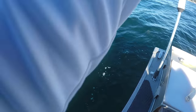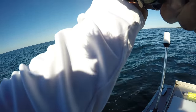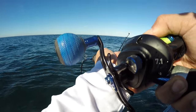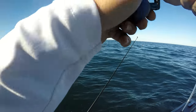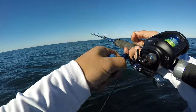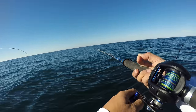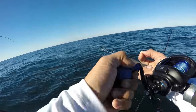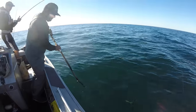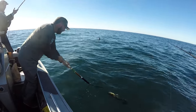Oh, double. Or is this the bottom? Oh, no. That might have been a big one. No. I think you had one, but it might have been in a rock. Yeah, yeah. Damn. He scurried back into a rock. Oh. All right, show us how it's done, Miguel. Ooh, dang. That looks good.